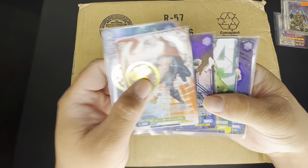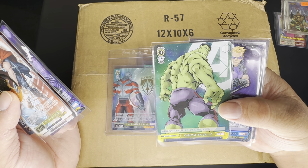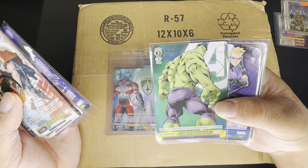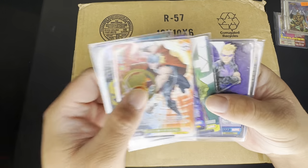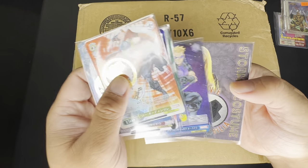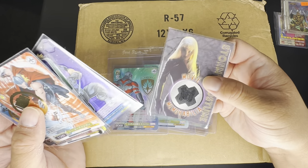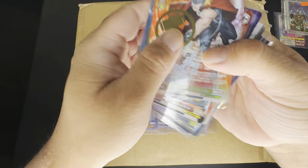AVGR Hawkeye. And then we got Hulk. This is a promo. It's a triple R. It's T06R. And this one is T15R. And I have another relic from one of the X-Men movies, but this one's a memorabilia.